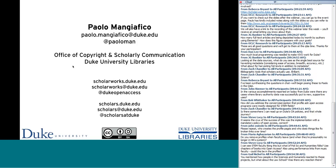Okay, and a follow-up to that, how has been the reaction from the law school? The law school has been doing its own thing in a way that predates this system. So they've already had their own repository before the rest of the university had a repository. They had their own open access program, and they also had their own faculty profile system, which I believe is built in Drupal. And so that's the only school where we have data flowing in the other direction.